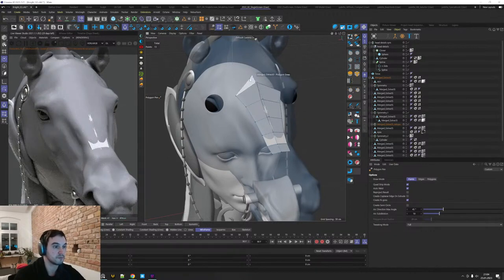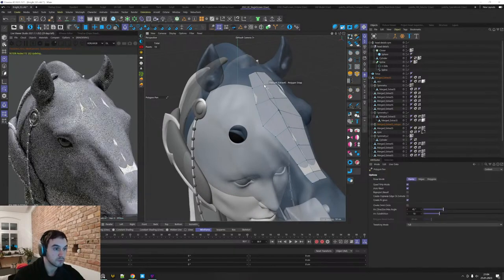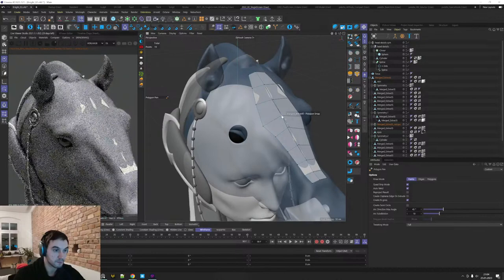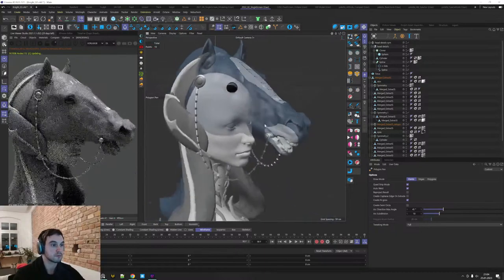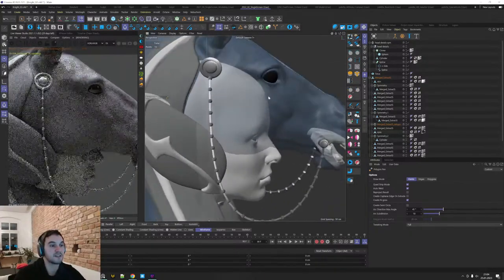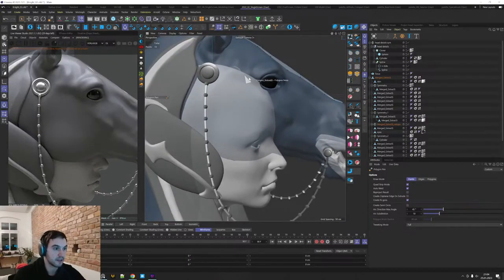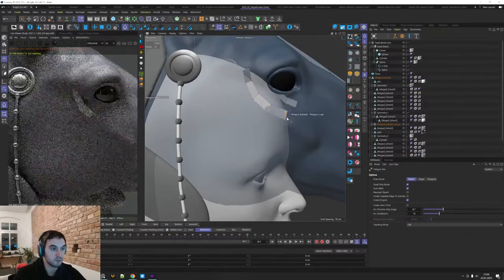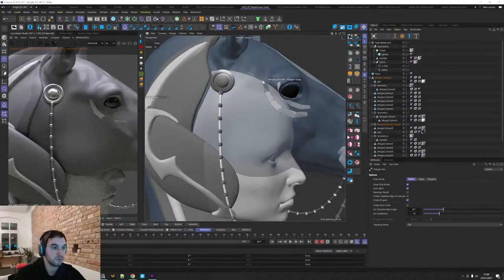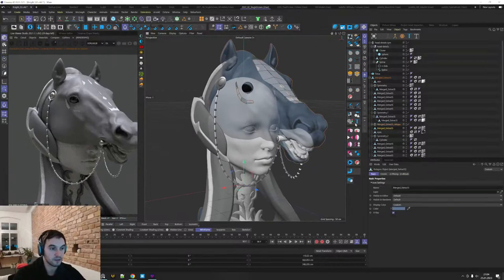Just very quickly. I don't know, sometimes they have this stuff to protect their eyes, right? I don't even know what that looks like, but maybe we can have something like this as well. Not sure yet. But let's put something there and then we can see if we can work with that.